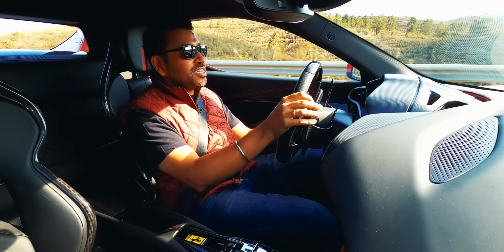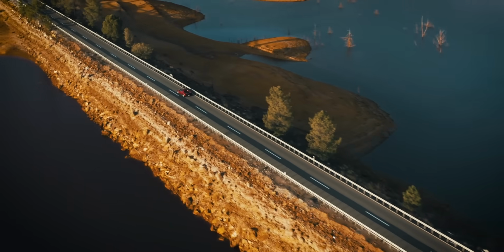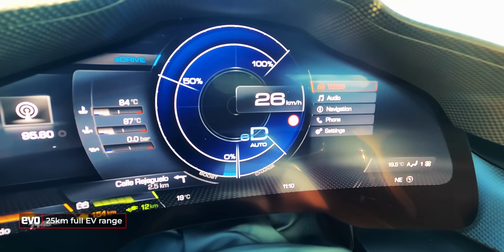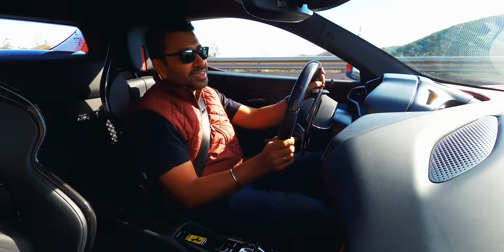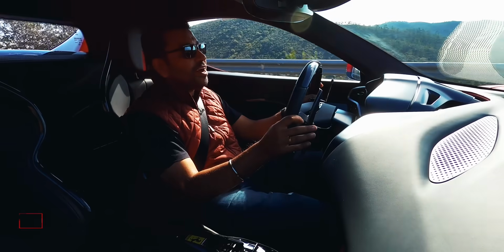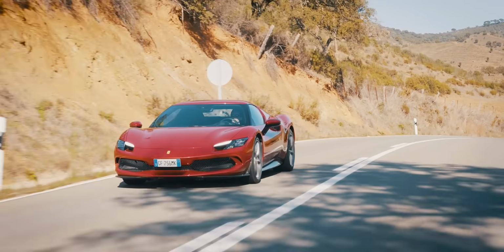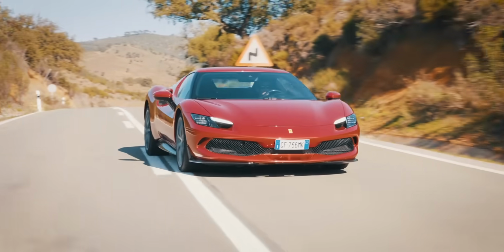This is not Ferrari's first hybrid, but this is their first rear-wheel drive hybrid. You get 25 kilometers of pure electric range, like I'm doing right now. 25 kilometers, top speed of 135 kilometers per hour in pure EV mode. The e-motor makes 163 bhp and a peak torque of 315 Newton meters. It is also a plug-in hybrid. And on a normal European home charger, it does 1 hour for the full charge. That's on a 7 kilowatt charger.